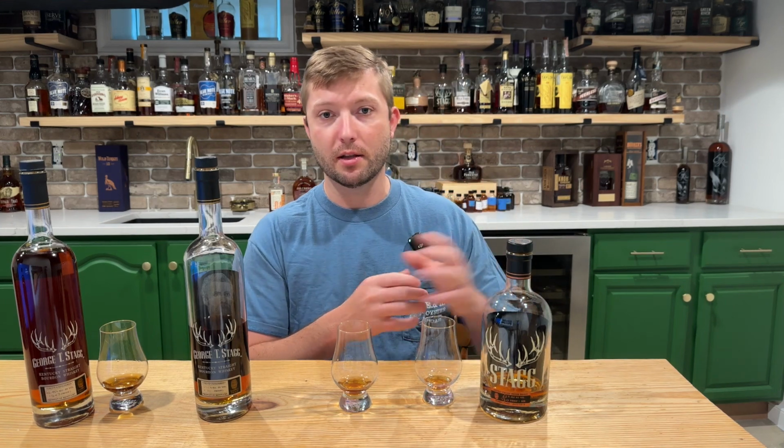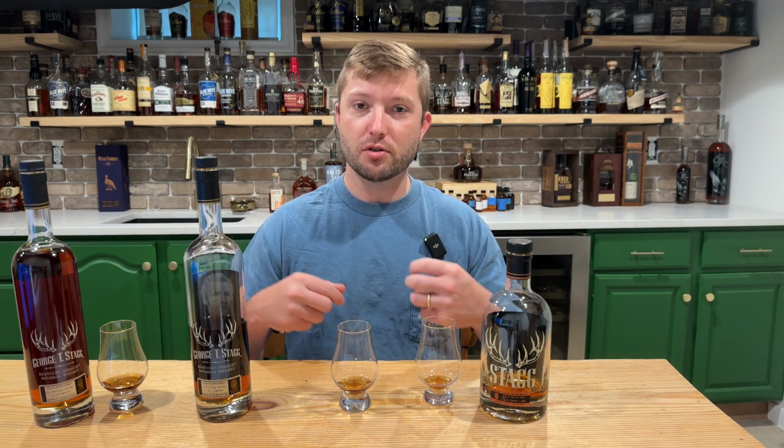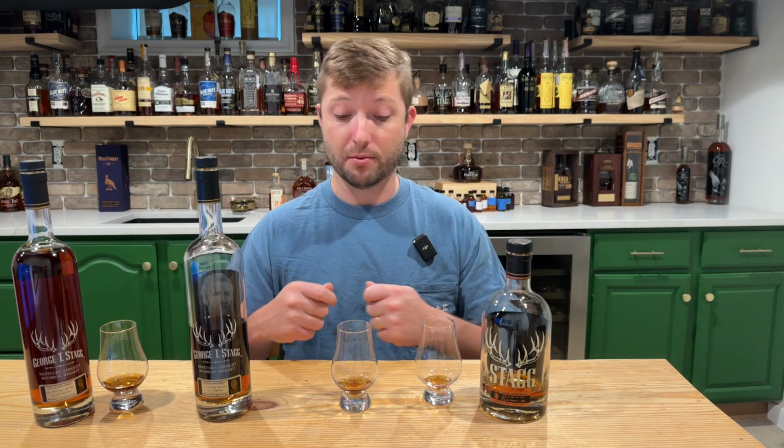Now, don't get me wrong, all the flavors that I'm getting up front, those deep, intense berries, all those brown sugars, it's more of a vanilla cream puff, where the whipped vanilla on the Stagg was a confectionery sugar sweetness. So the notes are all way more refined, deeper, richer, and far more intense. And that is incredible.